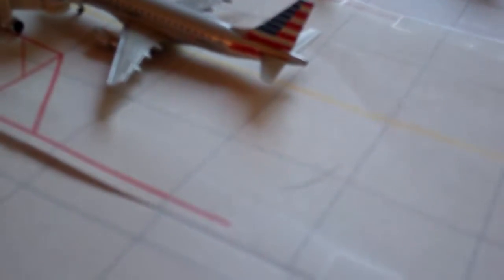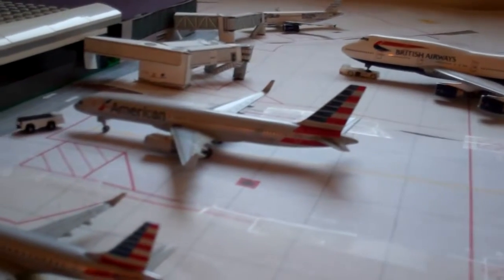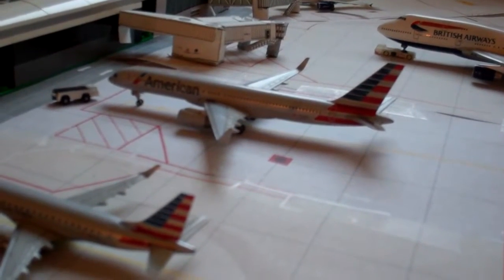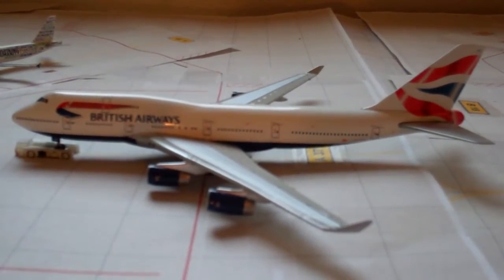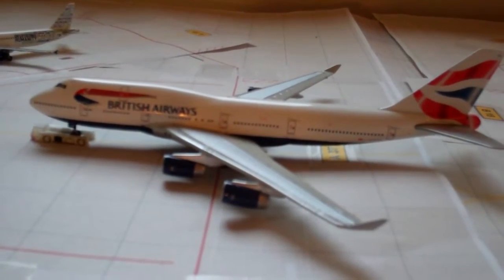Here we have an American Eagle Embraer 170, which is going to go to Los Angeles. Whoops. Here I have an American 757-200, which is the final boarding call for Dallas. And the tug's about to pull up. We have a British Airways 747-400, which is going to head off to London Heathrow, as Flight 218. And that is enough.